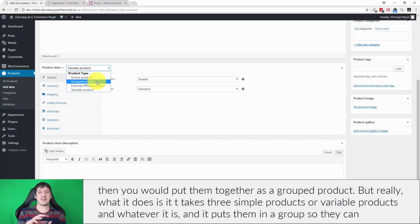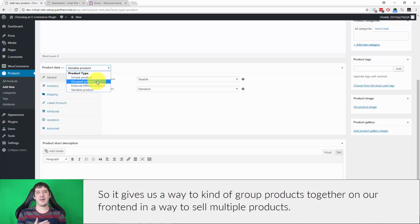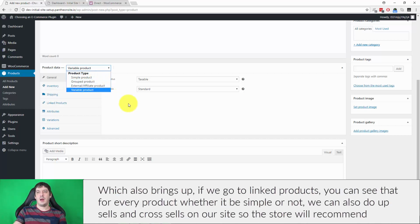But really what it does is it takes 3 simple products or variable products or whatever it is, and it puts them in a group so they can be purchased together, but they are being purchased at full price. It's not a grouped product that has a discount. Like I said, that's a separate extension. So it gives us a way to kind of group products together on our front end in a way to sell multiple products.